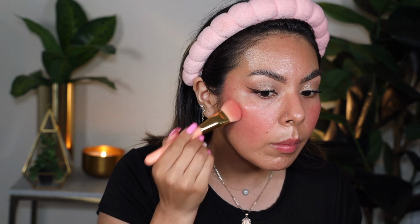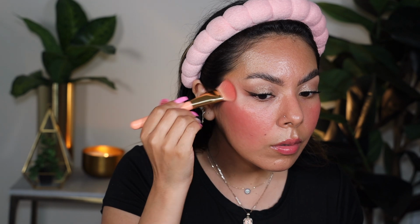So we have here Worth. I really like this color. Okay, we're gonna leave that on this cheek, and then on this cheek, we're gonna do the last shade in Virtue, the 13th shade. And this one is a beige peach. Ooh, okay. I'm gonna go with a little bit more just because I feel like it's gonna be a little bit more subtle. Yeah, definitely more subtle. So I'm gonna take a little bit more.